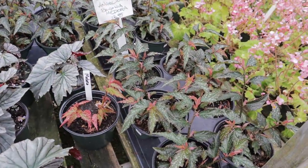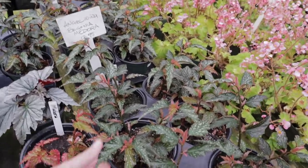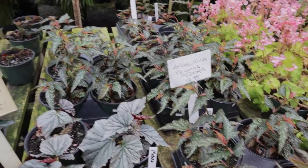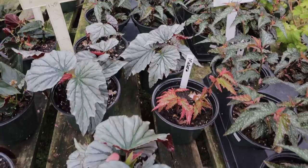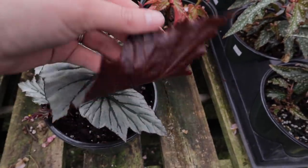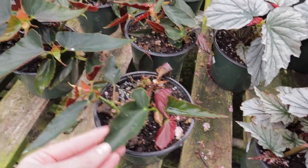If you enjoy begonias and that's your kind of thing, the two times I've been here, they've always had a really nice selection. This one is called a Begonia Medora Angel Wing and it's $12.95. And this one is really, really stunning. It's called Looking Glass and it's a type of angel wing begonia. It has the silvery leaf and then on the back it has the red. Really, really stunning. This one's called Angel Wing Torch.